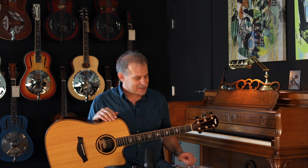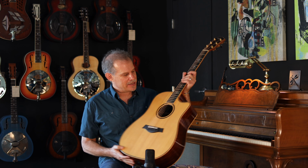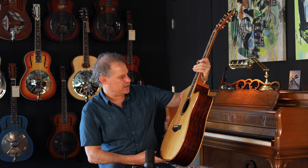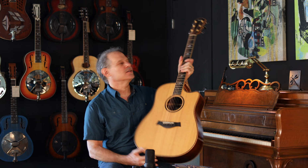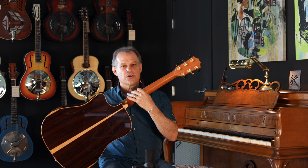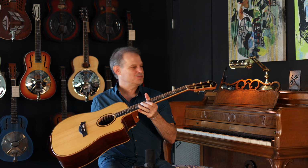Well, typically not much. There's a lot of them around, but these two are like they're straight out of a time machine. The one I have in my lap right now, this is an 810 CE L7. It's a dreadnought with a cutaway, cocobolo, beautiful inlays on the fretboard, gorgeous Sitka spruce top.